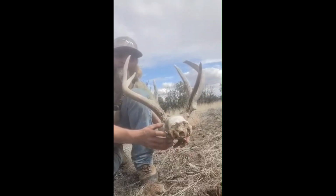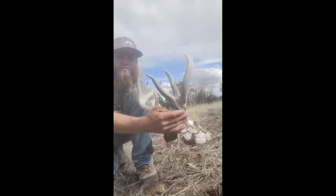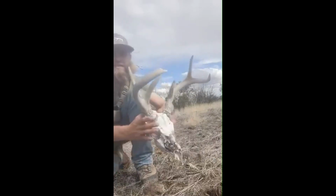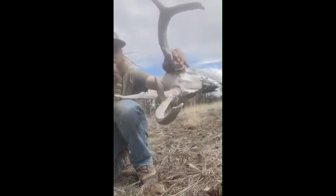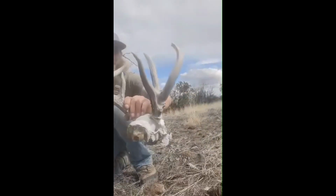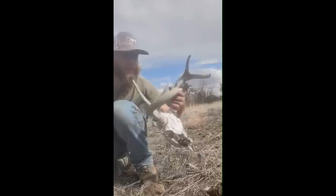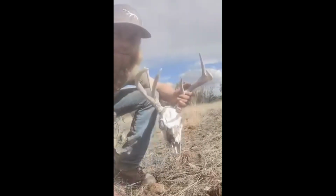Oh, look how cool that is. Got that rope point there. It's too bad. I wish that thing was there. That'd put the icing on the cake with this thing. Look at this. What the heck? Gosh, it's so freaking cool. It's a heavy little sucker, too. Too bad he didn't have a better side than a 2-point to match it. Like, yeah. Let's go find some more.